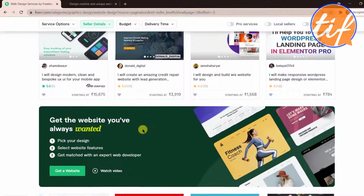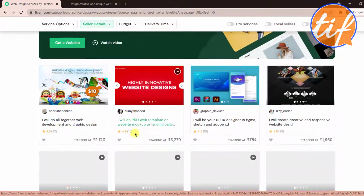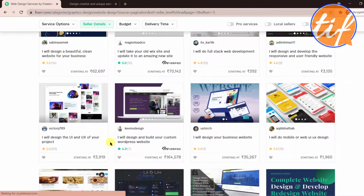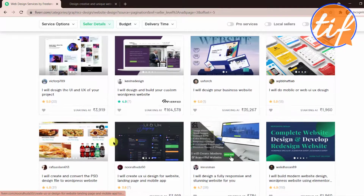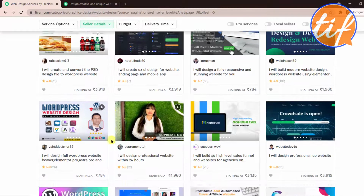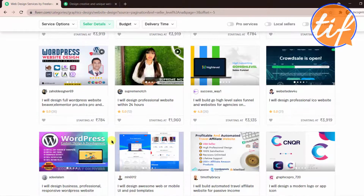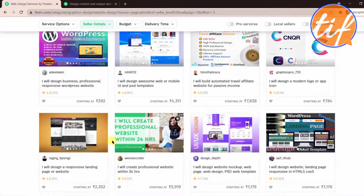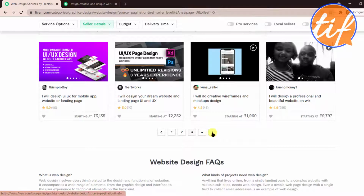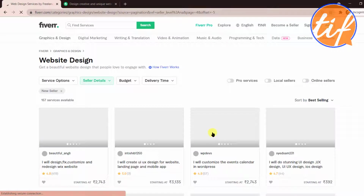So I can see that in website designing, most of these gigs, even though they're new sellers, they have sold something. That means that website designing is still a very in-demand domain or sector on Fiverr. So if you are someone who knows website designing, you can actually look into this. You can probably create a gig of your own on Fiverr and get started.